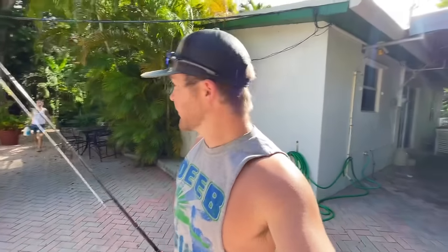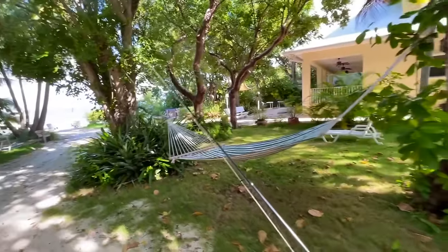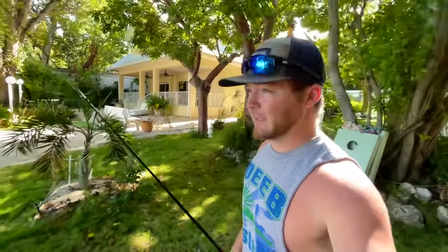We're gonna check on the chum ball. I did bring the underwater camera, like I said, so hello. We're gonna go down here and stick the camera in the water. Look at this place. Can't beat waking up to this. Wake up, walk down, get to fishing. Pretty excited to see how this chum bag worked overnight.